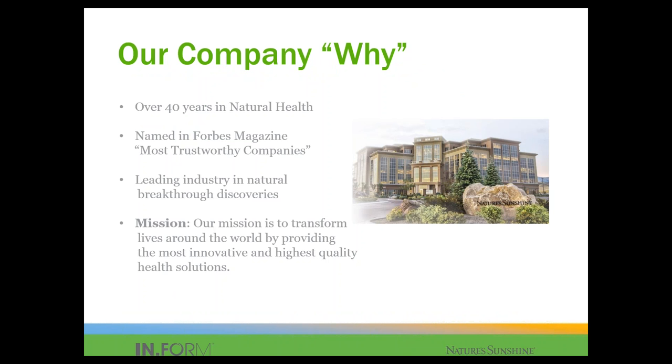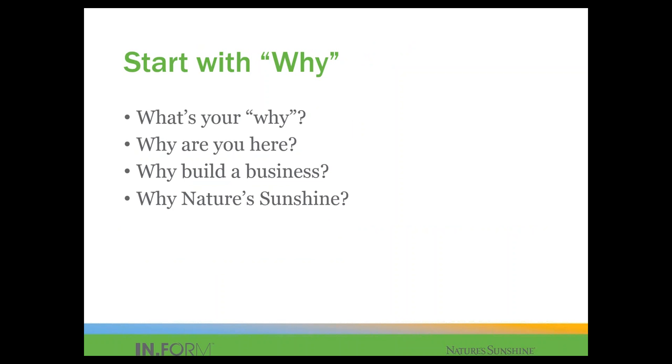Fast forward over 40 years, this company is in a very solid position in the natural health industry. We've been named in Forbes magazine as one of the most trustworthy companies. We're leading the industry in natural breakthrough discoveries, and really following how Gene and Christine founded this company: we're on a mission to transform lives around the world by providing the most innovative and highest quality health solutions. Everything that we do, that is at the core. So that's how we get started, starting with your why.